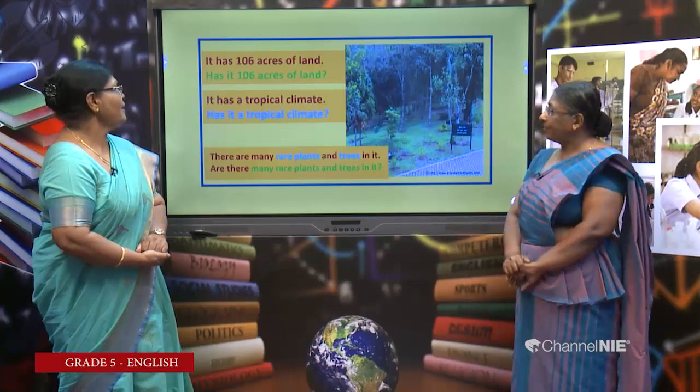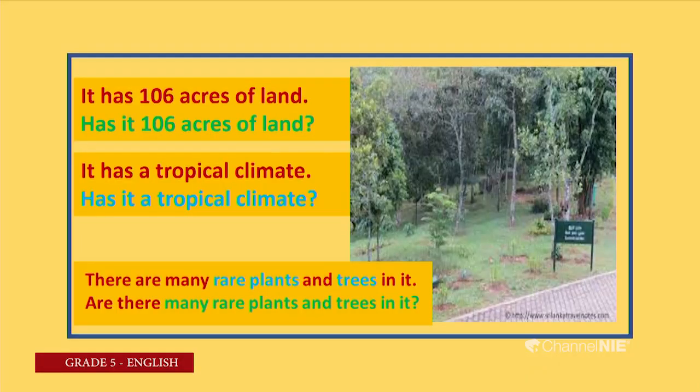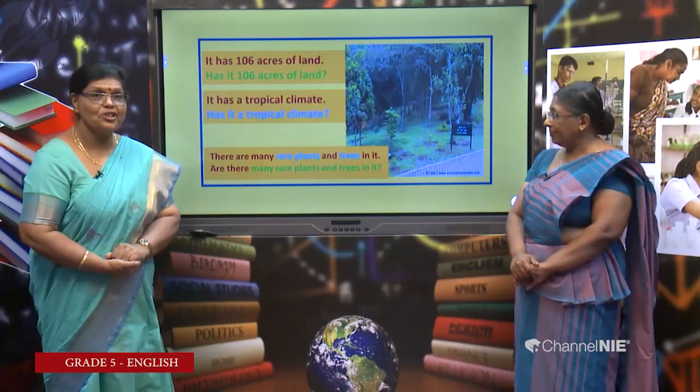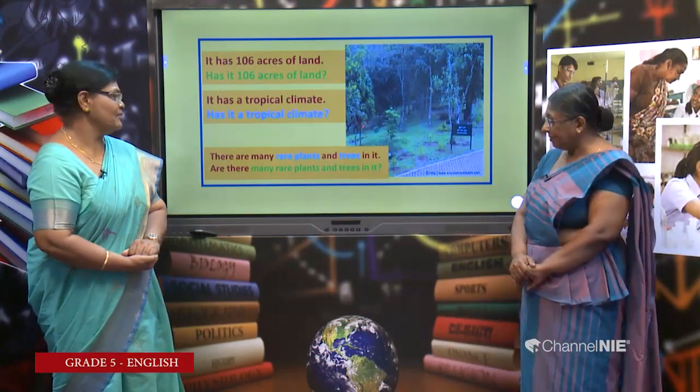It has 106 acres of land. Has it 106 acres of land? Yes, it has 106 acres of land. Acres. 106 acres of land. It has a tropical climate. Has it a tropical climate? Yes, it has a tropical climate.